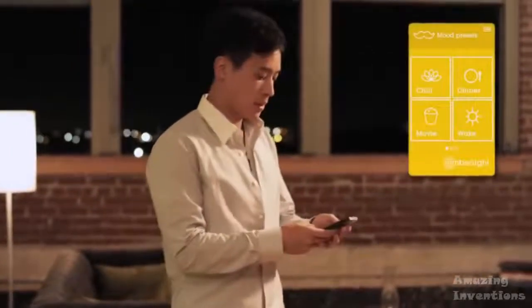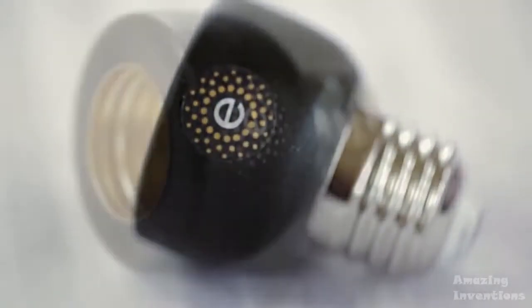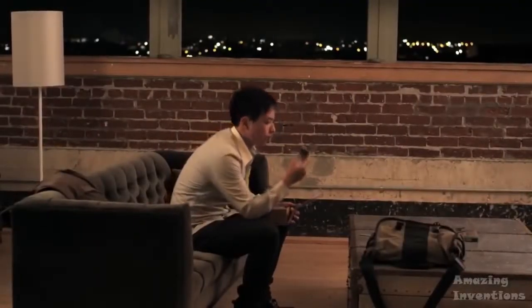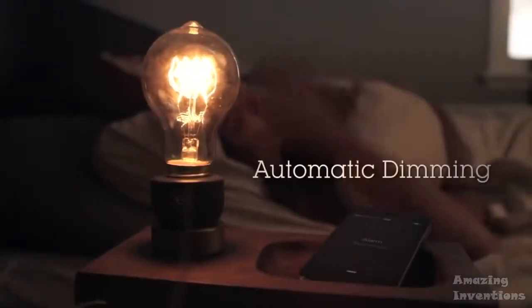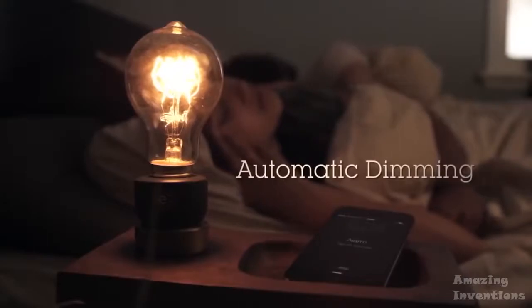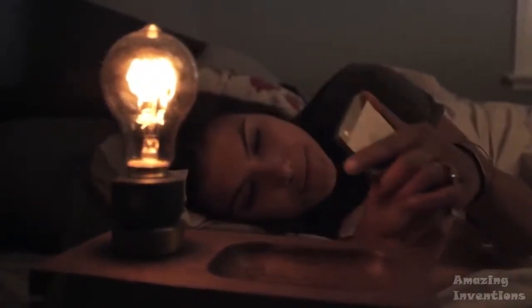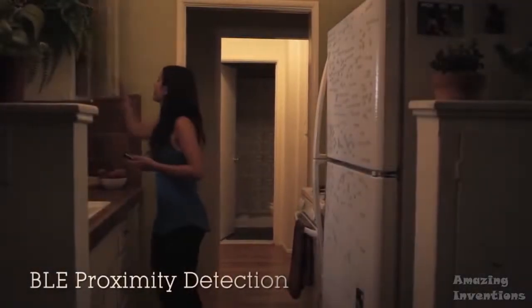There are moments in life where you need everything to be just right. Meet Emberlight, a revolutionary product that makes automated lighting accessible for everyone. Screw it in, add any dimmable bulb, and your relationship with light changes forever. Imagine waking to a personal sunrise. Lights magically turn on as you walk, molding to your mood and your life.